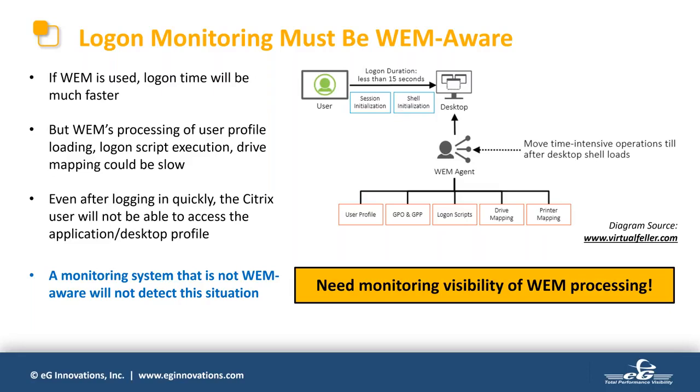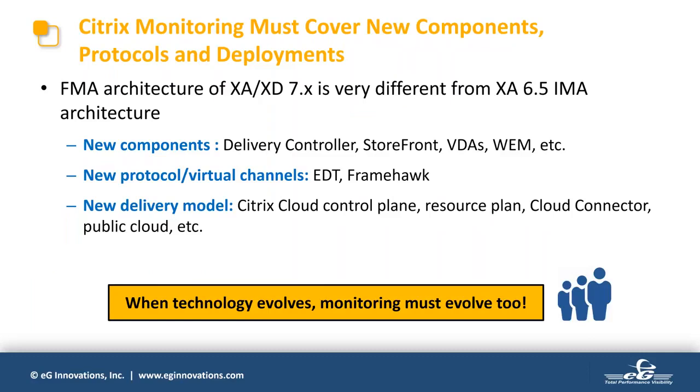So we are looking at highlights of what's needed when it comes to 7.x monitoring. It should cover the new components. It goes without saying, delivery controllers, StoreFront, VDAs, WEMs. It should cover the new protocols, new delivery models, the EDTs, the frameworks that we just talked about. It should cover the cloud control plane, so we should be able to collect statistics from that, cloud connector, public cloud, and all that. It also needs to be FMA aware.